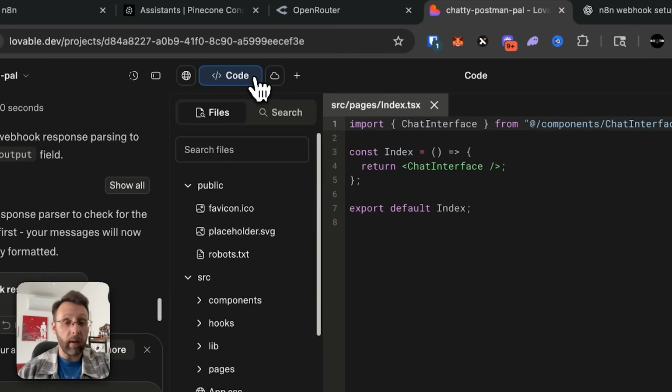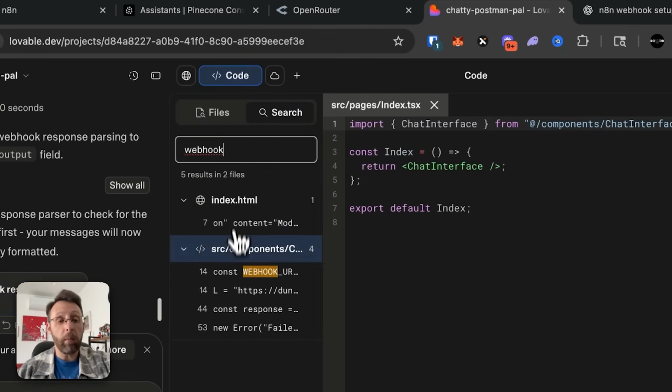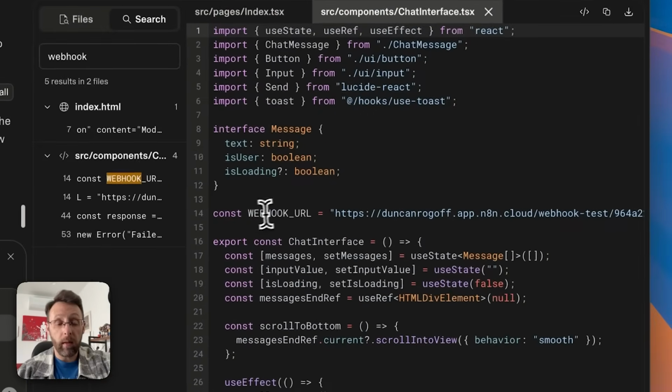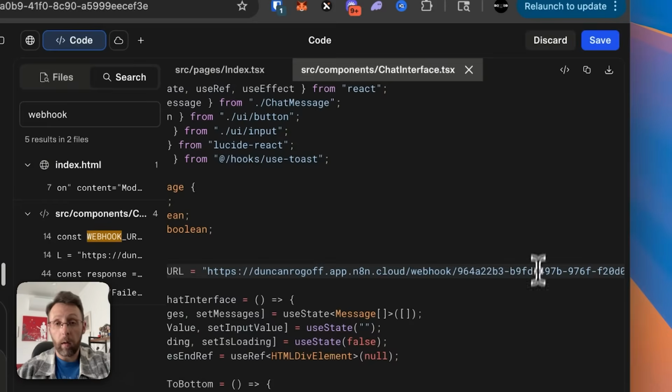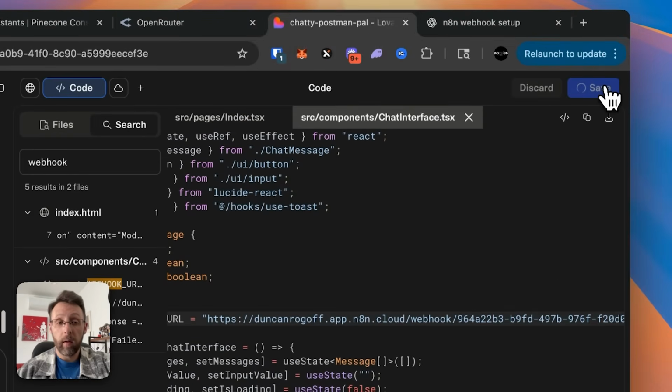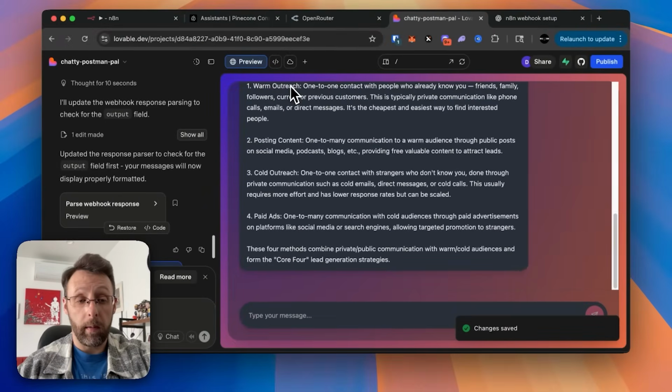And if we come into Lovable, you can tell it to switch that out. Or if you want to be fancy, you can come into the code and you can go into search, and it's really not that difficult. You can type in webhook. If we go in here, you can see this is the webhook URL. And basically all we need to do here is just remove -test from that webhook URL. Great. And go ahead and click save. And that should be all we need.